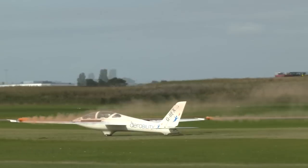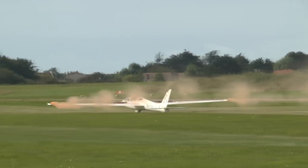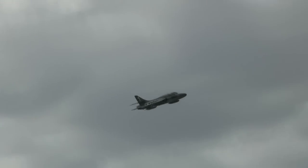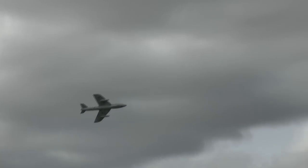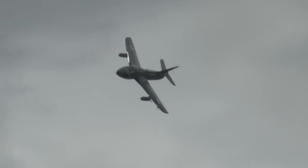Advertising Aero Mobility, that's the charity. It was converted from single seaters. Number 222 Squadron, but while he was there he suffered an in-flight engine fire. Opportunity was taken to rebuild it as a two-seater.